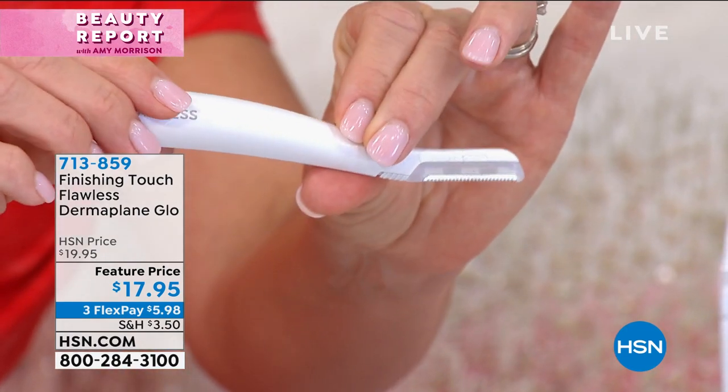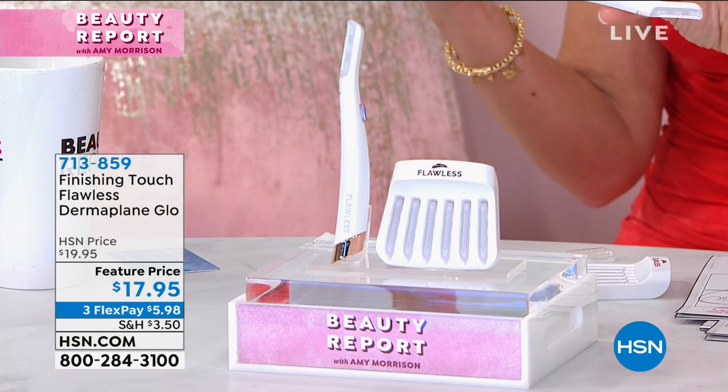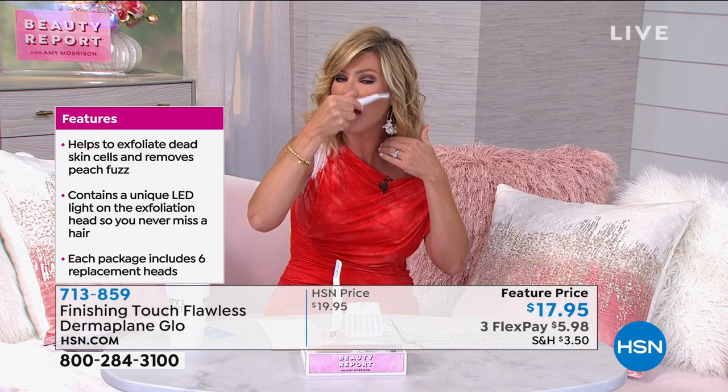If you're feeling the chin hair, you're feeling the upper lip hair, maybe it's just your eyebrows and you're like, what am I gonna do with these brows? They are out of control. They're like those woolly caterpillars, right? Now you've got a perfect tool in the palm of your hand. Again, you just go up with upward strokes. You'll be disgusted and amazed at what comes off.